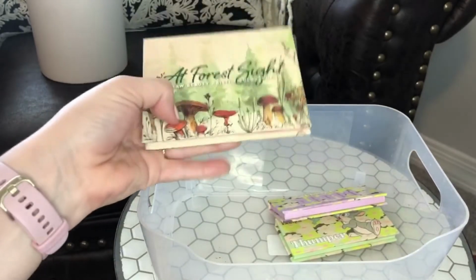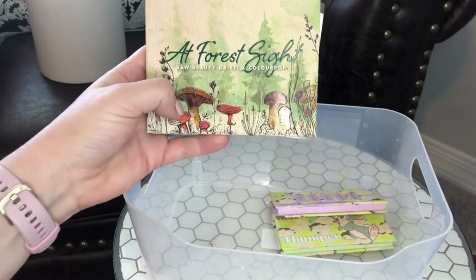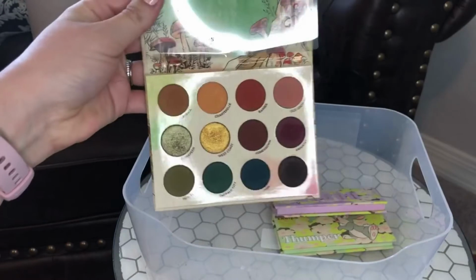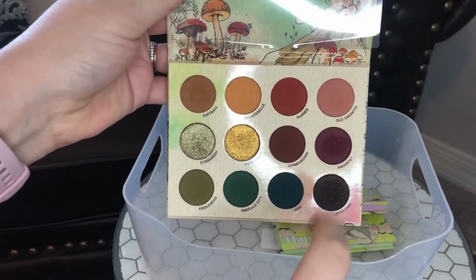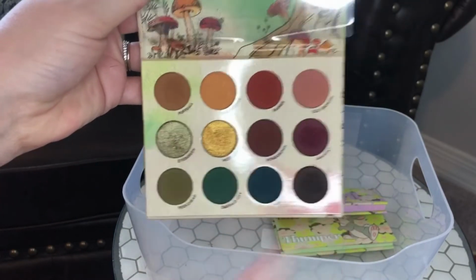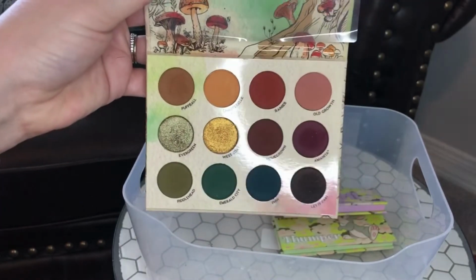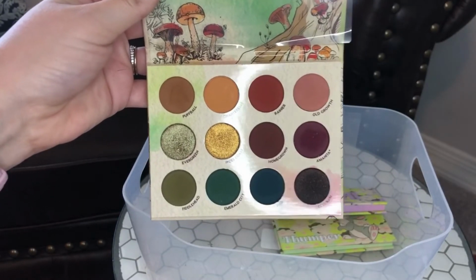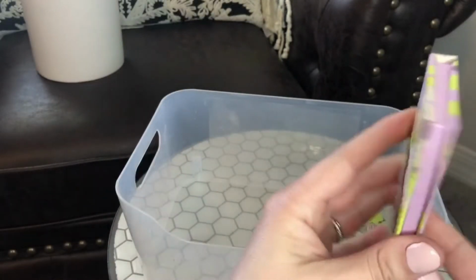Another ColourPop palette, Foresight by Raw Beauty Christie. I did dip into this quite a bit. Let's see if you can see it. The colors that I dipped into the most were Old Growth. I did a really pretty combination with Old Growth, Rainier, and Amanita, which was really pretty. And then I also did a green look with Fiddlehead and Evergreen. So I very much like this palette, I'll probably be pulling it back out closer to fall because it reminds me more of fall colors.